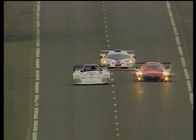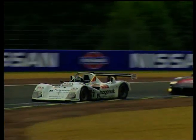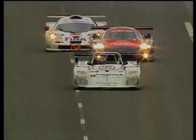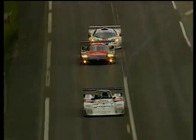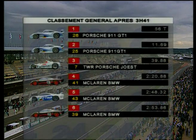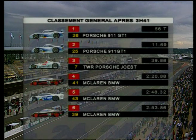A typical picture at Le Mans, the long straight, and the battle for position. Finally, at the braking point, the Joest Porsche uses its advantage and gets by. Steve Soper will have to do it next. In the standings, 6 cars in the same lap. In fact, the top 6 see only 3 minutes separating number 1 from number 6.